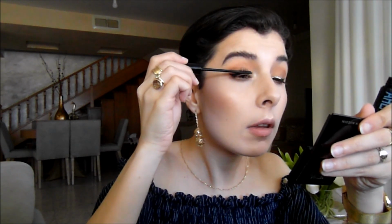I think it's just really, really good, and I've been living for it recently. I just coat my lashes with it, both bottom and upper lashes, and I just feel like it does a beautiful effect. It lengthens, volumizes, separates, and makes my eyelashes beyond black.